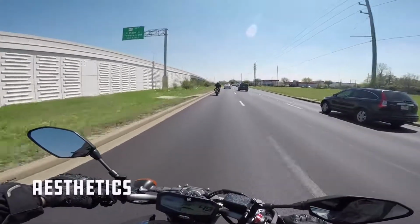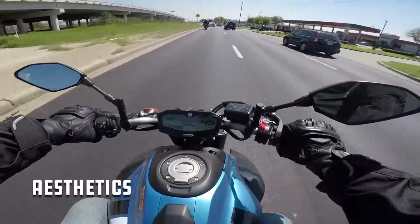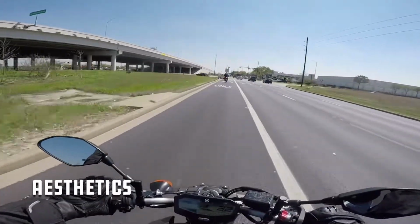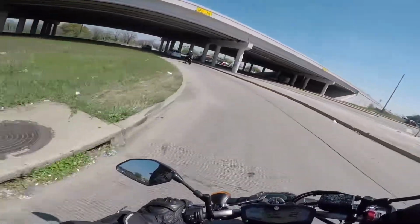I gotta say, it looks really good. But when you get on the bike, you really see how cheap it actually is. It creaks, it groans, it's got a lot of plastic. It doesn't feel the most solid in the world, but at that price range, what did you expect, really?